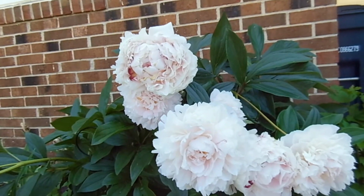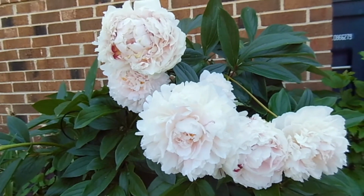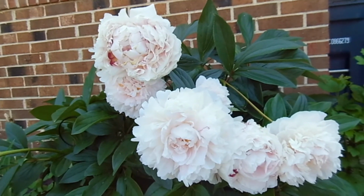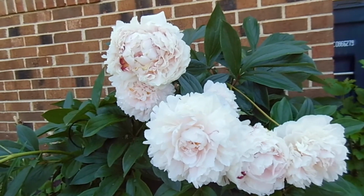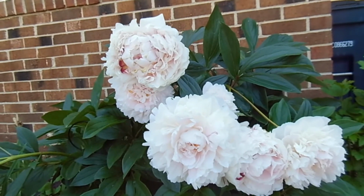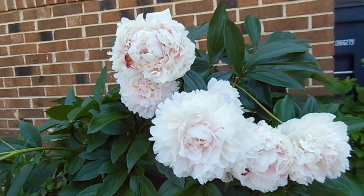Again, they don't like to be disturbed, so in the event that you want to move them, you may lose blossoms the next couple of years, even if you plant them right at the right level, because they need to acclimate themselves to where they feel most comfortable.